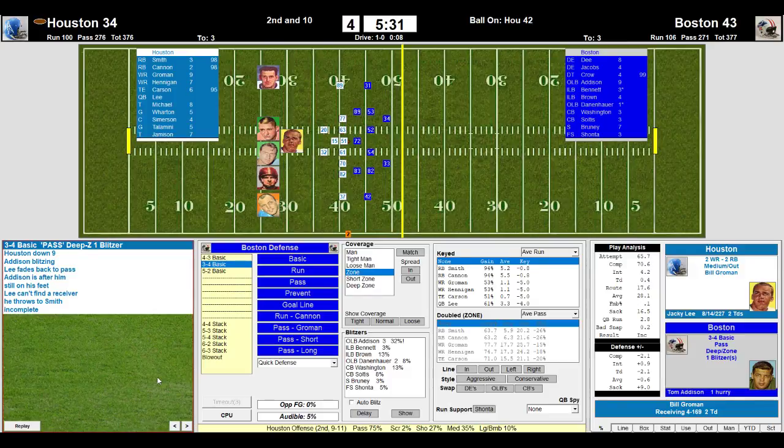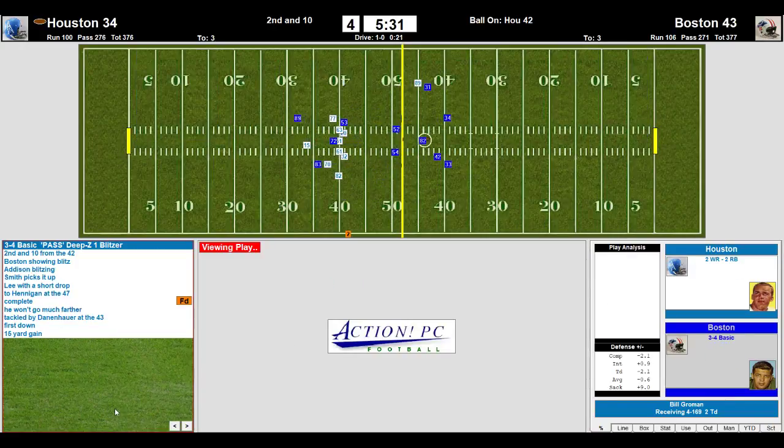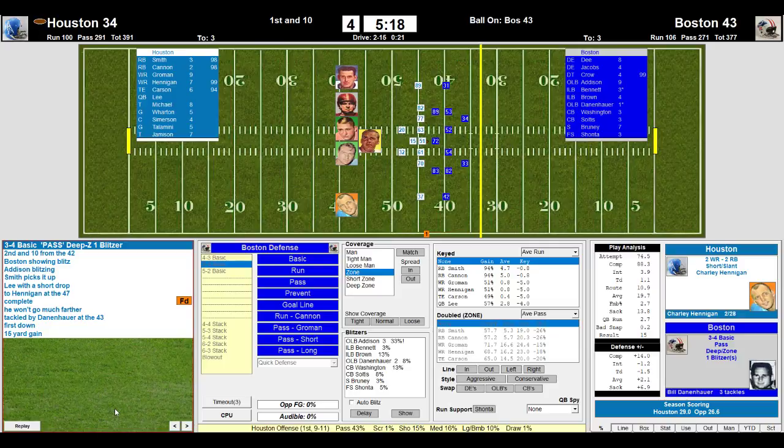Jackie Lee, backup quarterback, Blanda was knocked out of the game in the first quarter, is now 8 of 14, 227 yards and 2 touchdowns. Tom Addison, that's his first hurry. He also has a sack. So 2nd and 10 from the Houston 42. Again, Patriots in a deep zone. Addison will again blitz from the outside. We'll play pass. Jackie Lee back to pass. Over the middle, it's caught. Brought down by Denhauer. Gain of 15 to Charlie Hennigan on the short slant. Clock running, 5:18 to play.